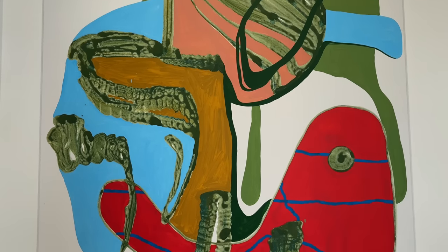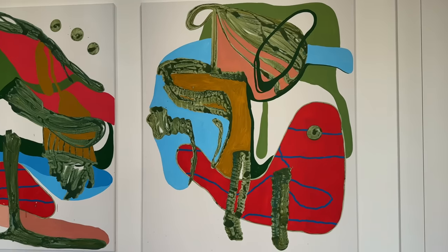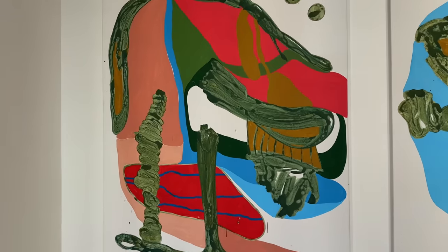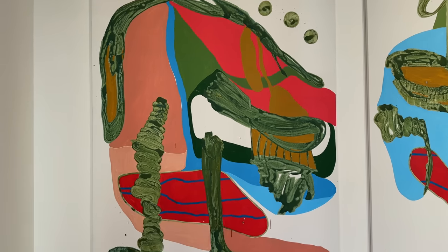However, one thing that has not changed about her works is their kinetic energy. And I think this is thanks to the lines she creates throughout her works. She studied under Albert Olin, and you can definitely see influences of that in her work. But at the same time, she's really created a style that's unique to herself.